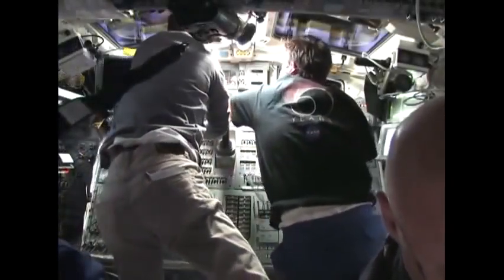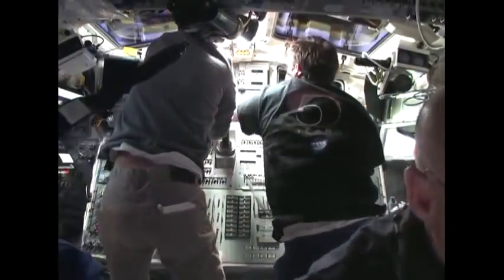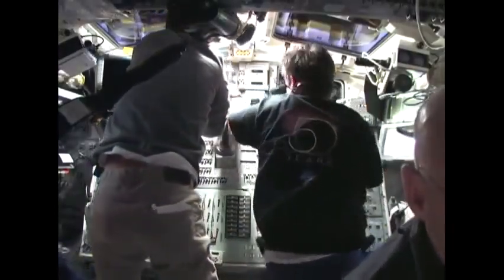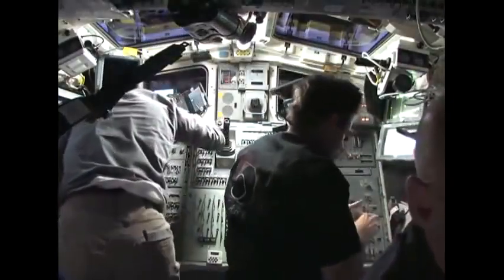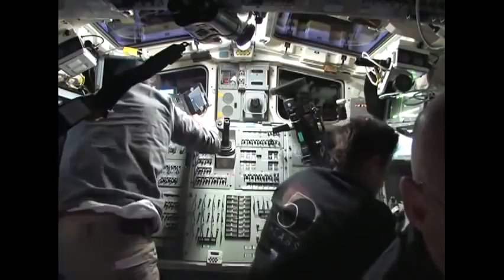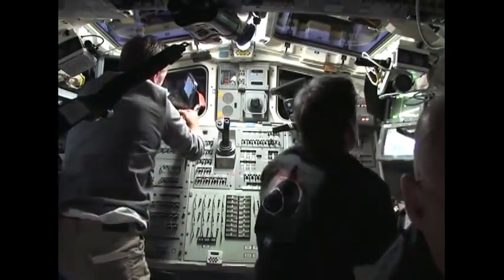Endeavour, we are on board with you on the flight deck. Yeah, thanks, Megan. And if you'd like the maneuver, we can kick it off right now, or we can wait until about 13:52, it looks like. I'm checking.